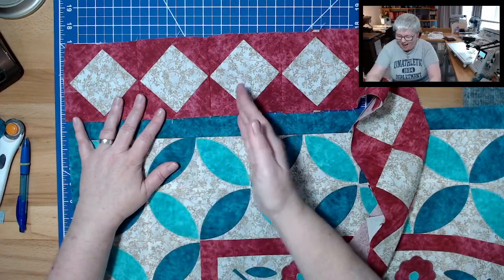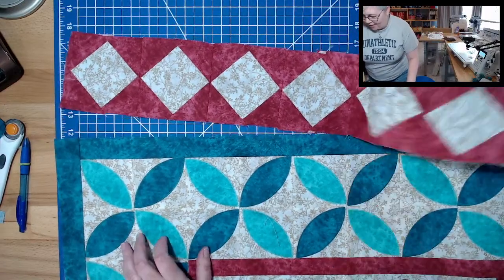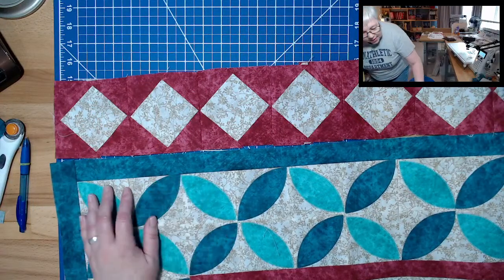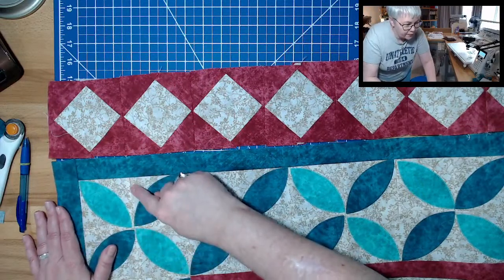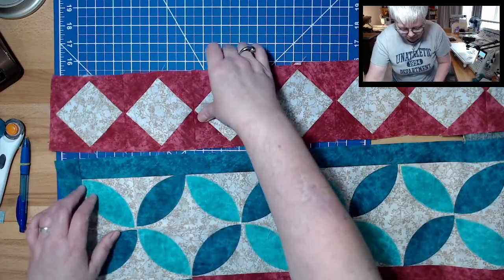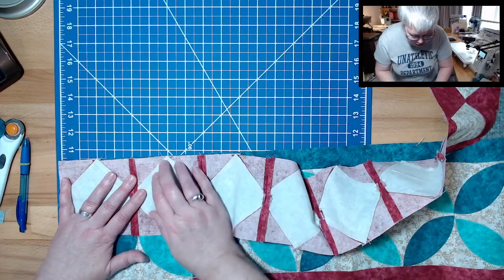Oh, no, so, okay. Let me just see how this is going to fit before I start pinning anything. And for that, I have to stand up. So that seam and that seam. All right, so right here and right there, you have a seam. And I'm going to try my best to get those lined up, right? And that's just going to keep it all nice and straight, without stretching it too much.